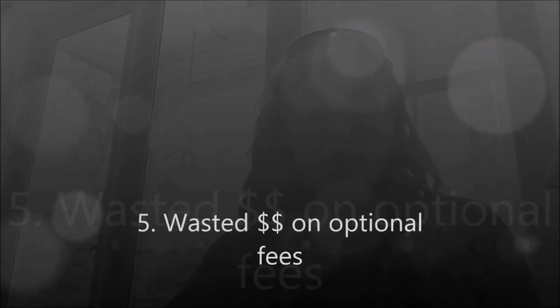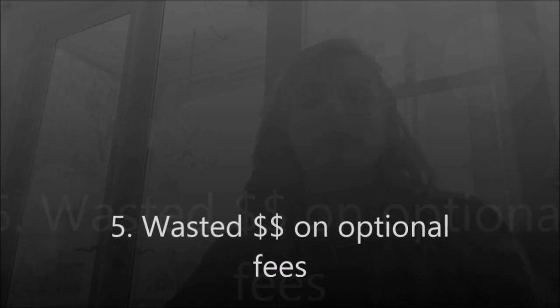The fifth thing is wasting money on all those optional fees. When you're creating your listing, it will give you the option for subtitles, designer listings. All of those upgrades cost money. And if you have an item that's less than $50, you're really eating into your profit margin because all those little fees add up to some real money. I mean, there is value in those optional listings. Just save them for your higher end, very special listings that cost more than $50.